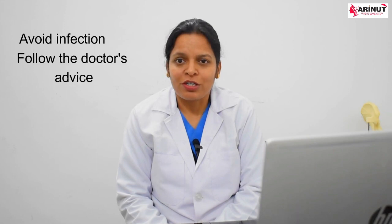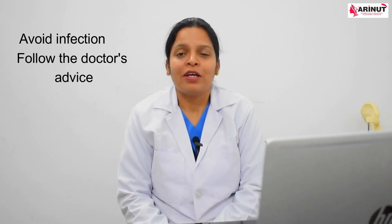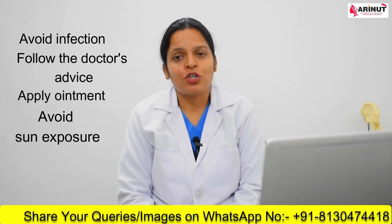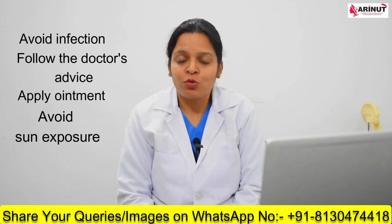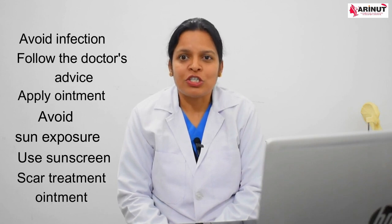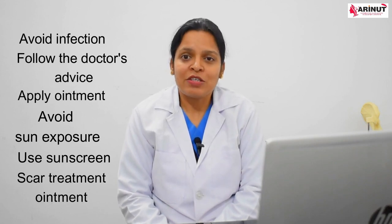So remember, during the healing time, take care of infection and take your medicines as advised by your doctor. Do not forget to apply antibiotic ointment 2 to 3 times a day. Avoid sun exposure for 3 months. After suture removal, use sunscreen over the scar area and use silicone gel sheet or silicone ointment as advised by your surgeon. Hope you have a very well healed and barely visible scar.